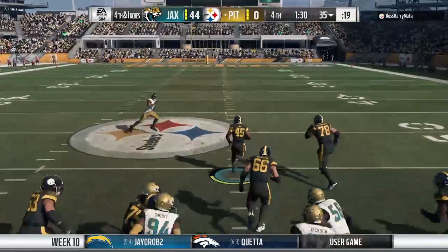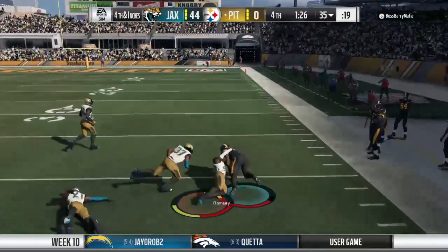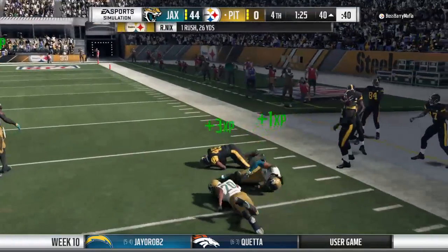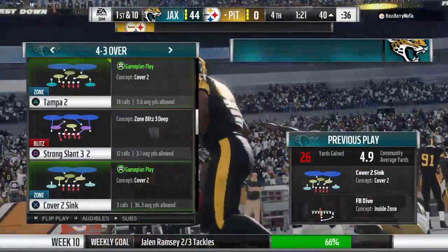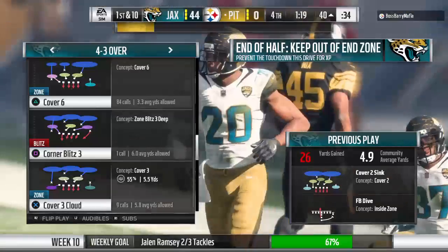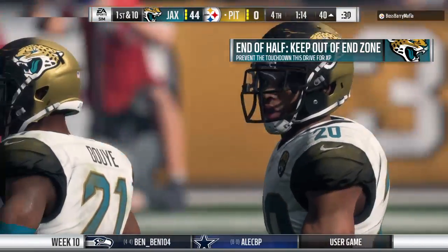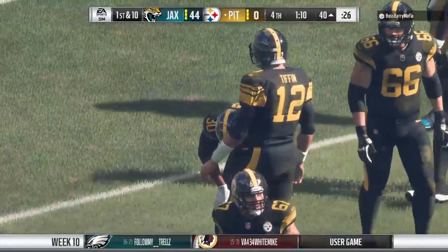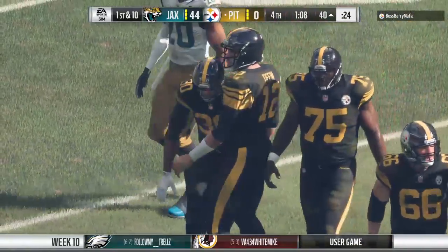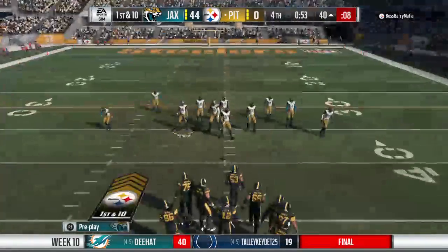Needing the tough yards, they run it with their fullback. And he takes this one all the way across midfield into enemy territory down to the 40-yard line. A big hitter there, a 1st down gain of 26 yards. And now a 1st down following that long gain.